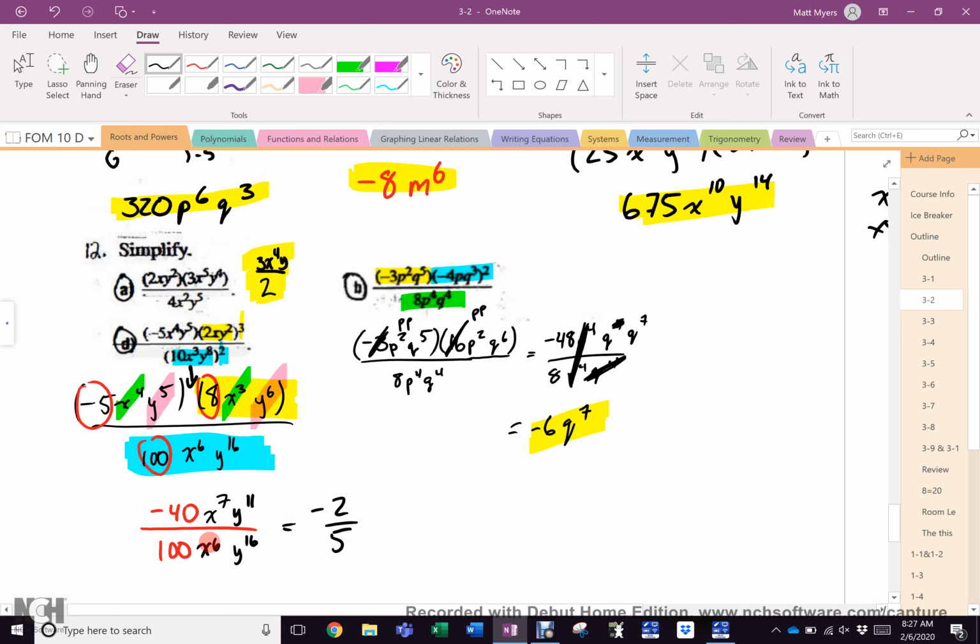7 x's up top, 6 x's on the bottom. What do I get to do with 6 of these x's? I get to cancel. Now, if you memorize the law, 7 minus 6 is 1. 1 is positive, so it can stay up here. I, of course, do not recommend memorizing the law. I recommend understanding what is actually happening.